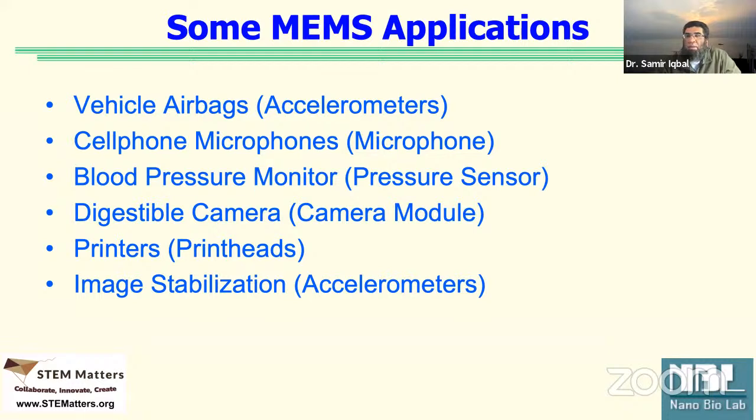Exactly, Hamza. It's more than that. Disease, heart, blood vessel. Yes, now we are talking. So we can just have a MEMS camera and send it in. We can have a MEMS RF antenna. RF MEMS is an area in itself. People work on RF, radio frequency.